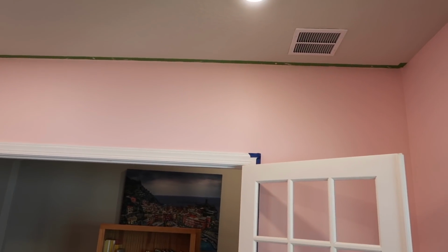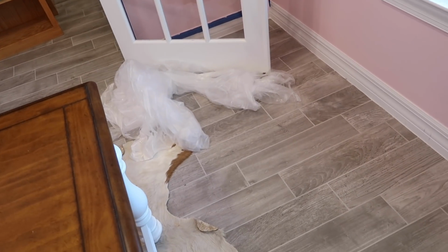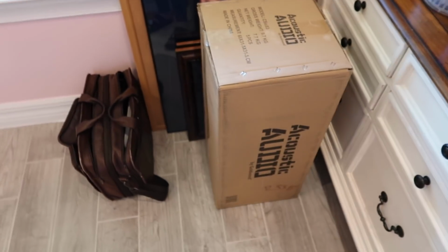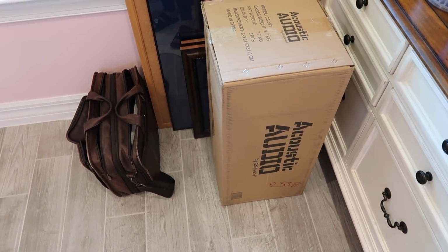And I know what I wanna do on this accent wall, I just don't have the paint yet. So I'm not gonna do that today. But this is the current status. I've got a little bit more cleaning up to do. These are surround sound speakers that we have. They're just not in our ceiling yet.